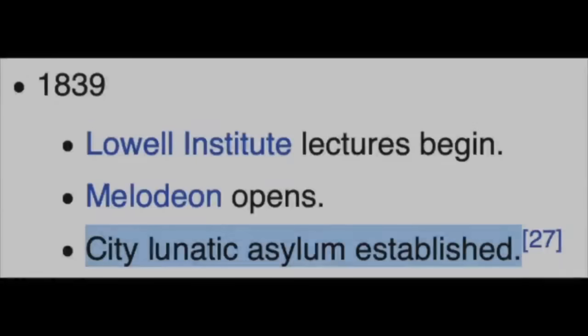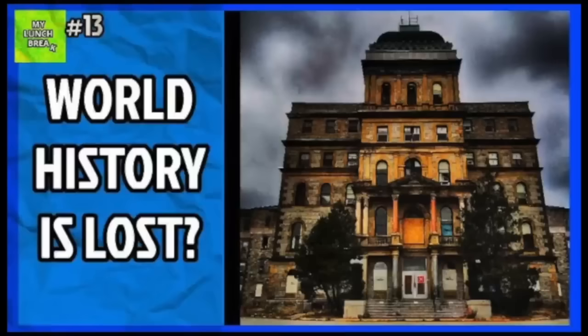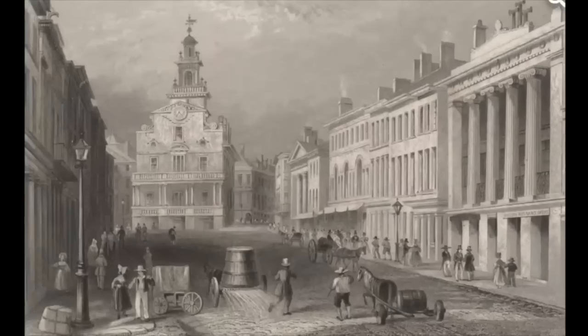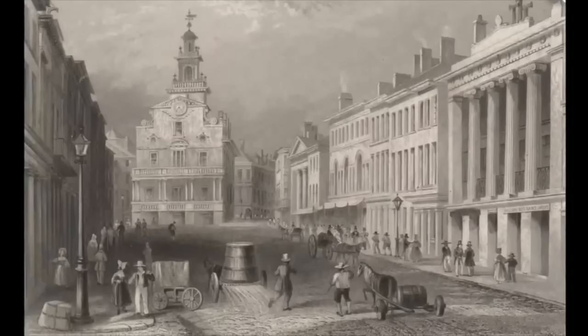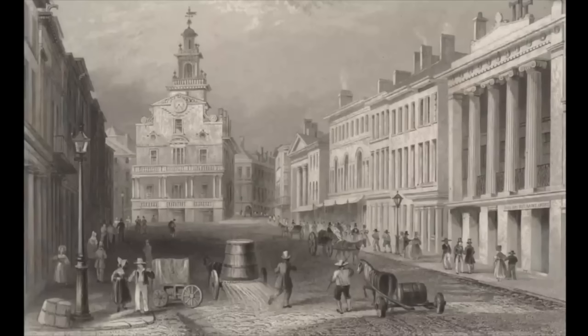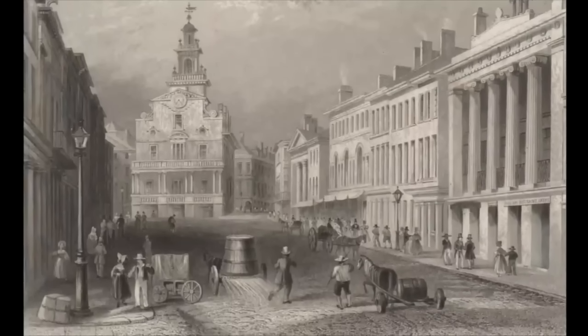It's from 1840 in Boston, where the population was only 93,000 people. And right before this photo, in 1839, what do you know? Boston's lunatic asylum was established. Check out episode 13 if you're interested in that topic. Very interesting stuff. And people look so out of place, and they look like farmers. Nothing against farmers, but they're in a palace with dirt roads and horses.